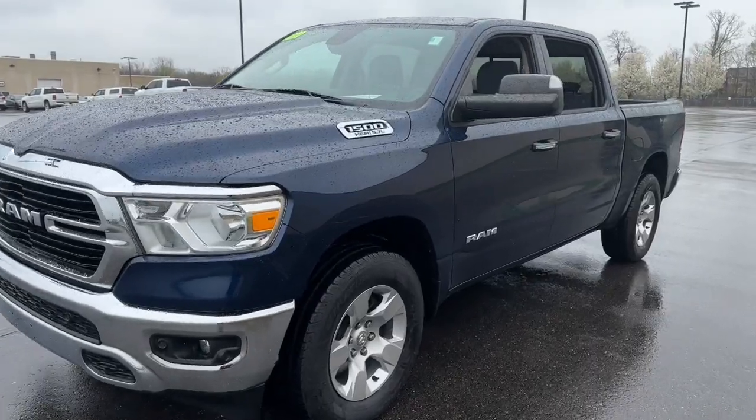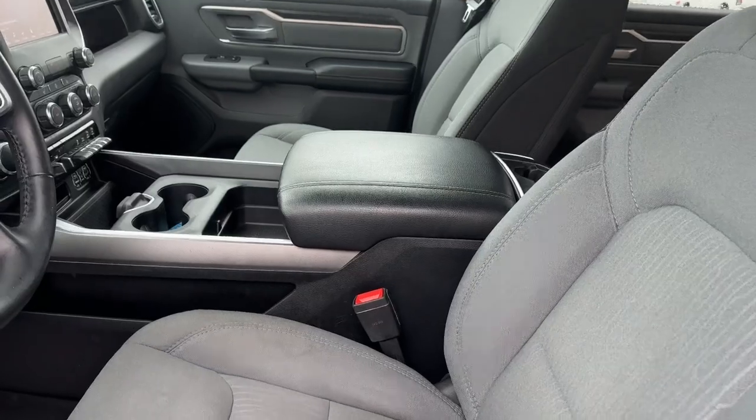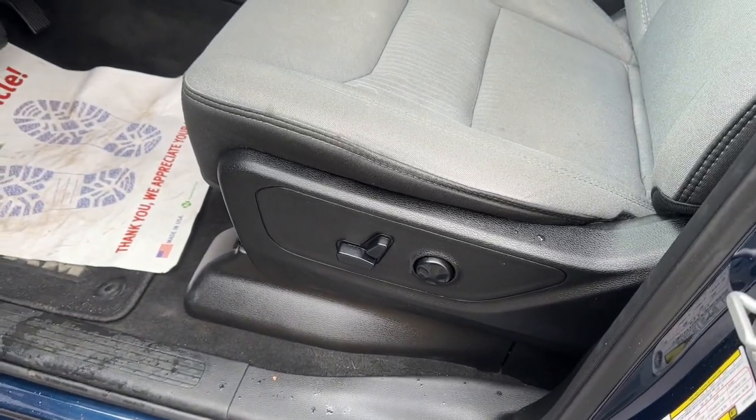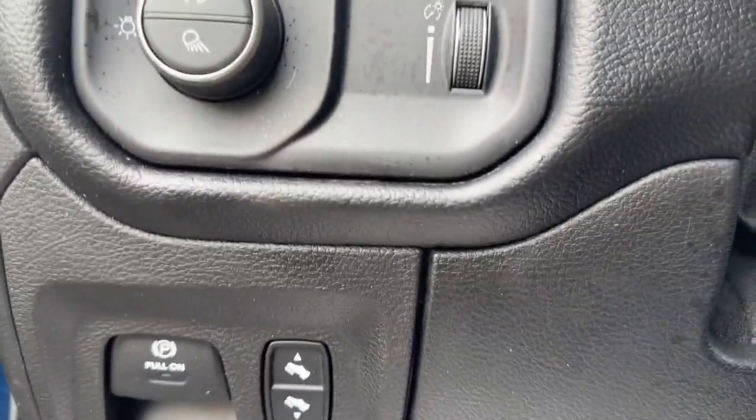You will love the features of this 2020 Ram 1500. This vehicle is an outstanding buy with fewer than 30,000 miles on the odometer. The Ram 1500 strikes the perfect balance between tough strength and passenger comfort. Its fuel efficiency, impressive towing capacity, and safety features make it your go-to vehicle.